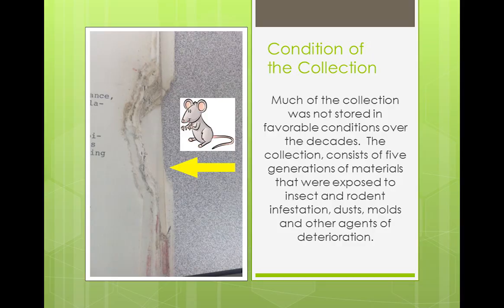So the collection was not stored in the most favorable conditions over the years. It had pretty much been in the original condition over the last 100 years, hadn't been touched. So the collection was exposed to rodent infestation. There was a lot of insect infestation, lots of dust and molds, and they were exposed to other agents of deterioration, which I will discuss next.